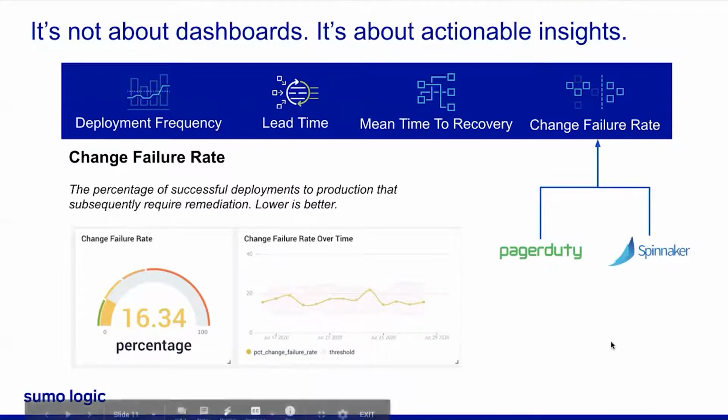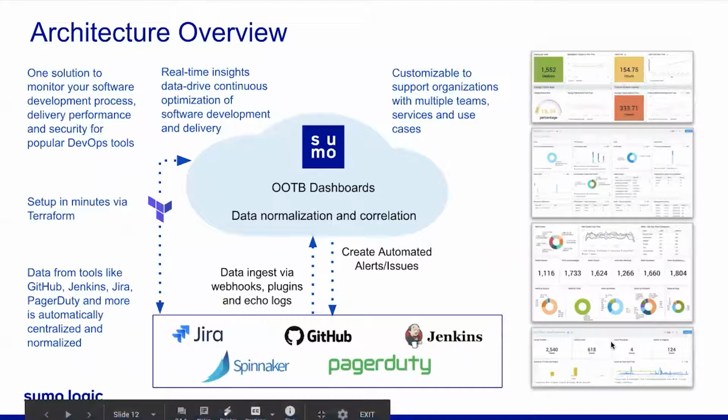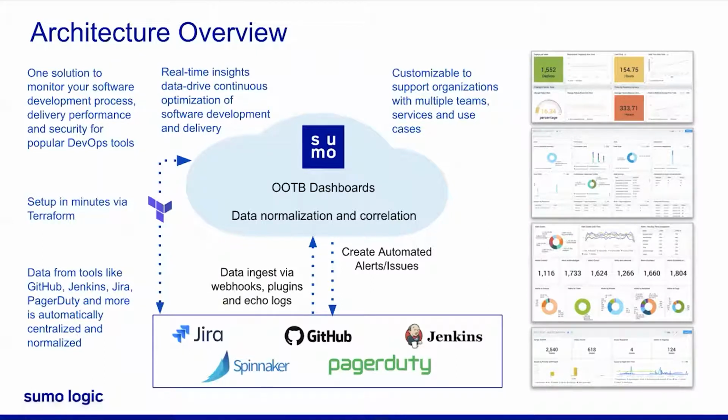So the next thing I want to do is provide a quick technical architecture overview of the solution, and then I'm going to jump into a quick demo. A little bit about this particular solution at Sumo: it's different in that we have this data normalization layer that's decoupling the dashboards, some of the example dashboards you see on the right, from the raw data being emitted from the CI/CD pipeline.